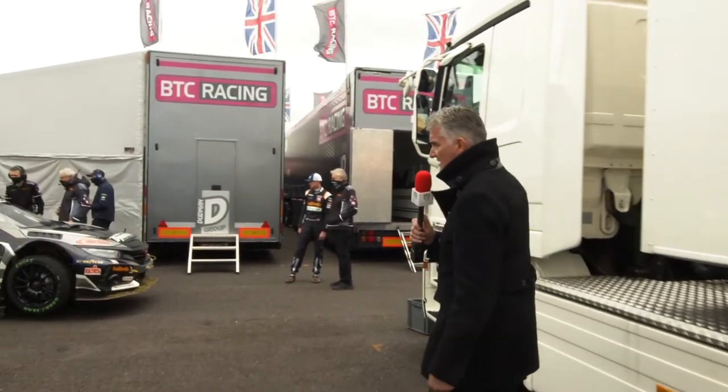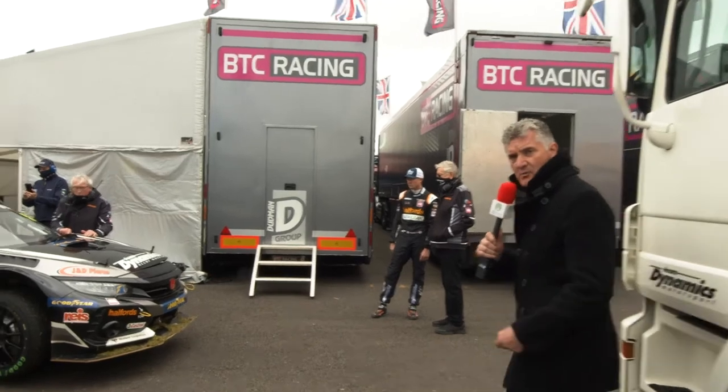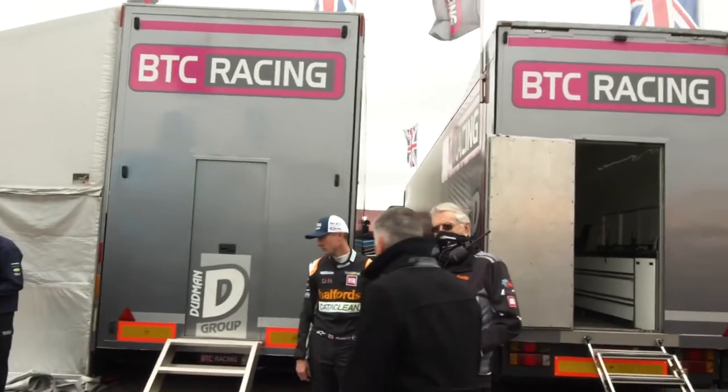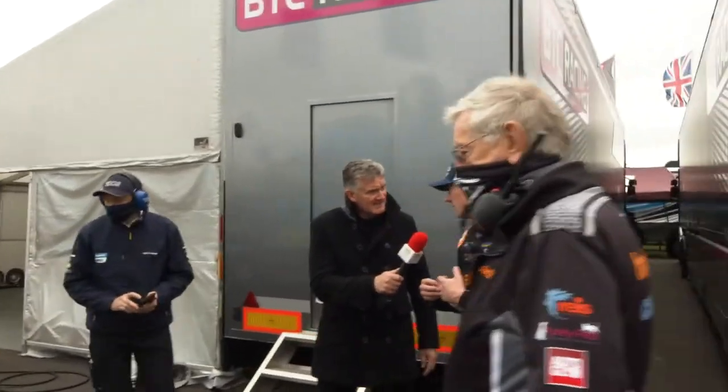Okay, we're at the back of the garages in mid race one. Dynamics have just got their car back. It's a little bit damaged on the front end. Let's see if we can get a word out of Gordon. Hello guys, sorry Gordon, not the ideal time, I know. What do you think happened out there?